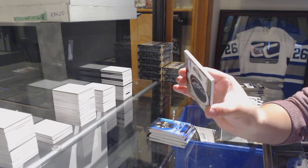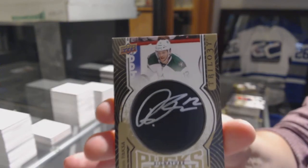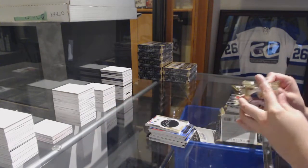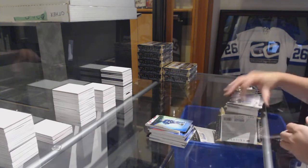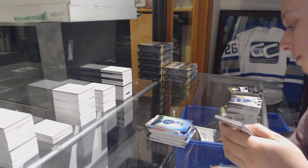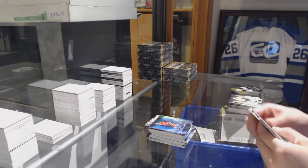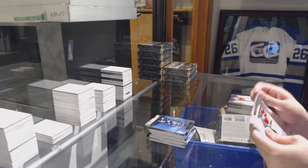And a signature pucks from 17-18 Trilogy for the Dallas Stars, Radek Faksa. Rookie of Elias Pettersson for the Vancouver Canucks. Blue for the Blackhawks, Jonathan Toews. Blue for the Jets, Patrik Laine.